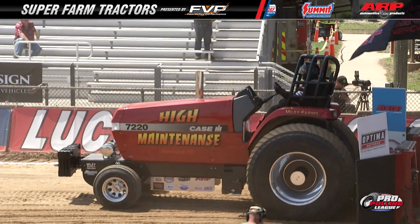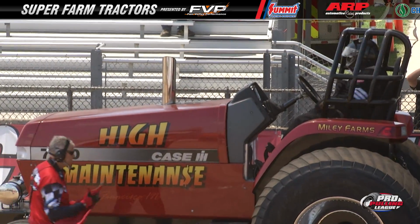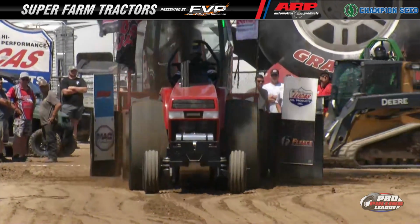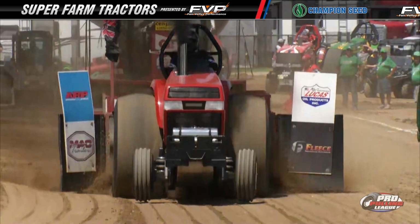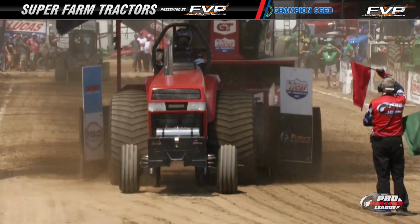All right, he's getting down there. The big question, did he go far enough? Gonna be right around that lead distance marker down there. Well, fans, it was a good one down there for Josh Miley. 300.49, 300.49. That'll currently put him in the number 4 spot here.